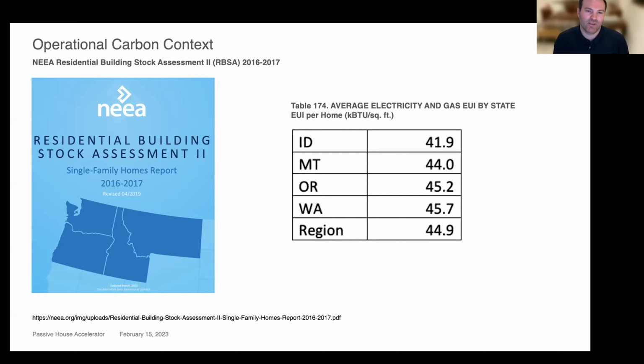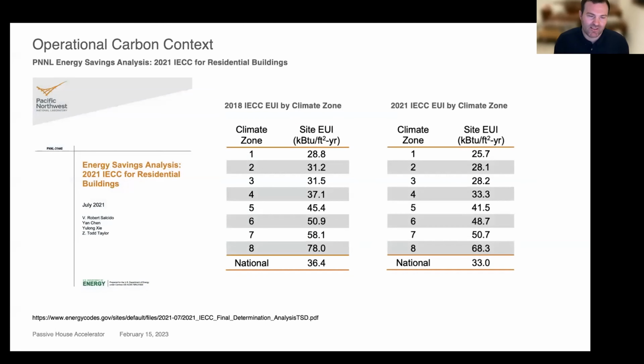In our region, we have data from NEEA where they go in and sample the energy use of actual homes across a range of years, and they provide that data. You'd expect an existing home in our climate zone 5 region to have an EUI in the 40 range. Compared to that, Pacific Northwest National Laboratory, PNNL, publishes a study for every new code cycle. For climate zone 5, which is here in the middle, for a 2018 project, they'd expect an EUI of about 45 if you follow 2018 IECC, and 41 if you follow 2021 IECC. And nationally, you'd expect a new build to be in the 30 to 35 EUI range, if you average it out nationally. That's just to give you some context.